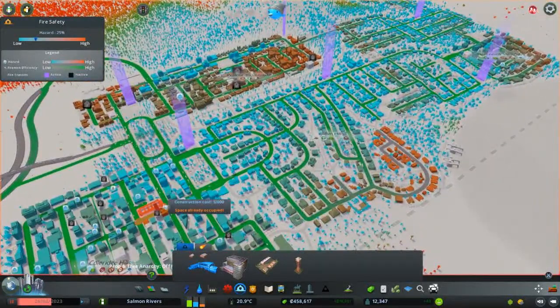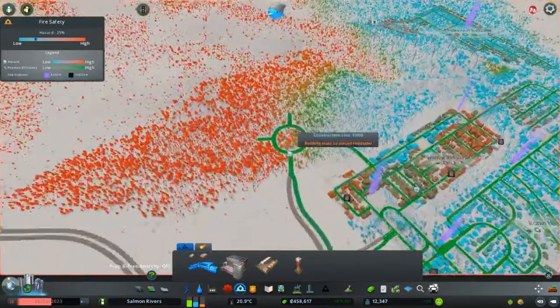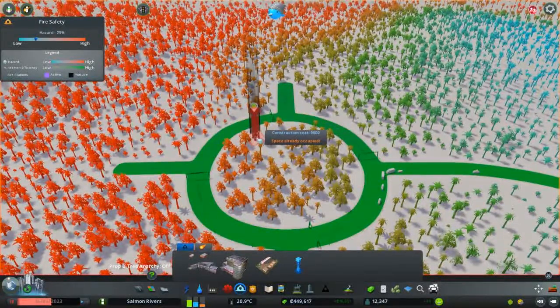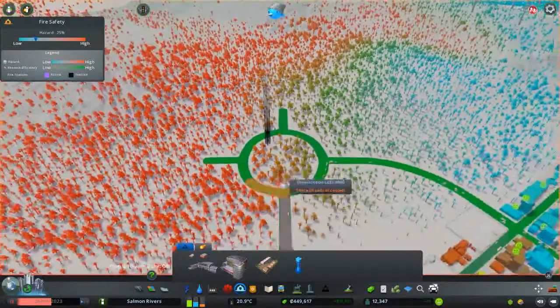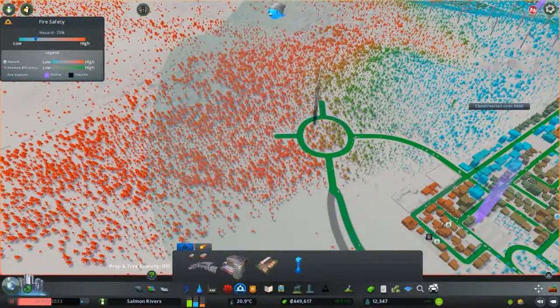Why does the bus station look like it's a fire hazard? That doesn't make sense to me. I'm gonna put a fire watchtower. Is that gonna help? No, it's not.